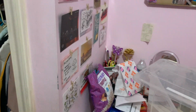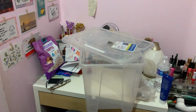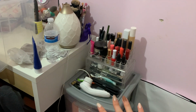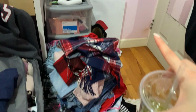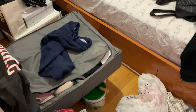And then if we go over here, well, it's a table. Here I have more storage, more makeup, and some clothes on the bottom. Then some pictures on this wall over here. And I'm getting rid of all of these items here that have just been sitting on my floor for the past 2 days. This is the current state of my room.